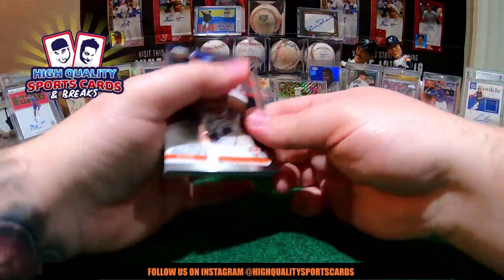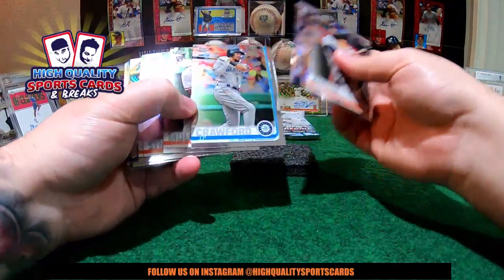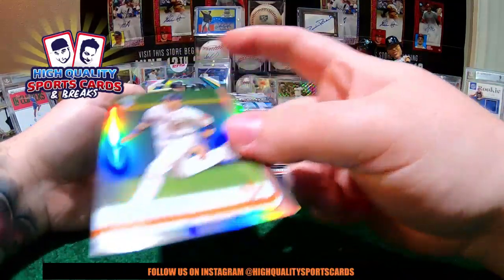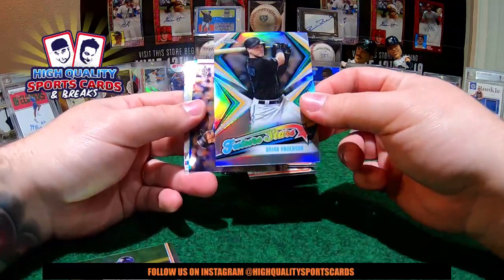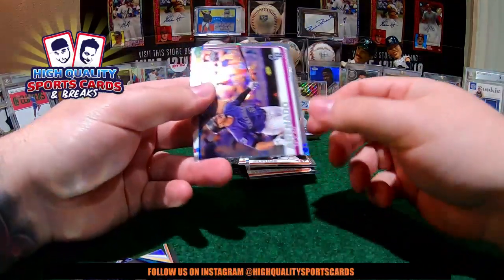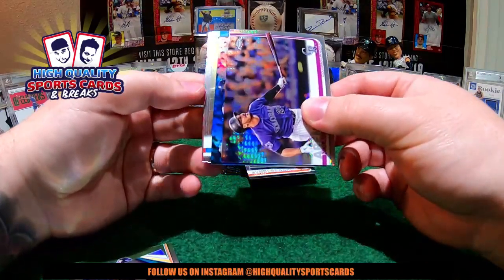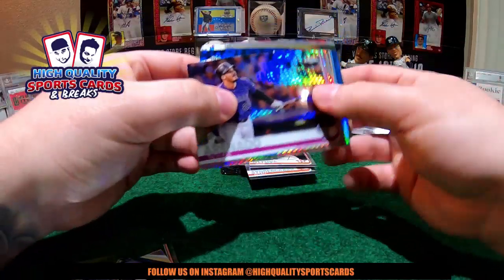All right, another pack. We have a nice one in the middle. Maybe the auto. Let's see what we got. We got Kyle Tucker, refractor rookie card. More than that, Brian Anderson, future star refractor. Prism, Nolan Arenado. And I think we have a beautiful auto, man. Yeah, it is a nice auto. Yes, it is. It is an auto.